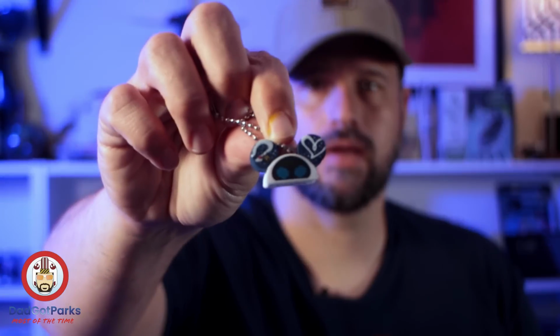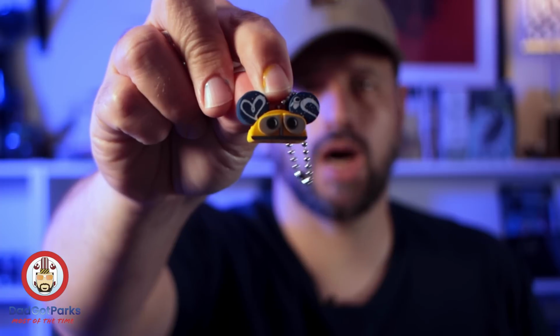Remember those foam keychains we found over at Vineland last week and they were $1.99? Well, there were 49-cent ones over at International and they had Eva and Wally. I love that movie to death. So I had to buy me an Eva and Wally matching keychain set.